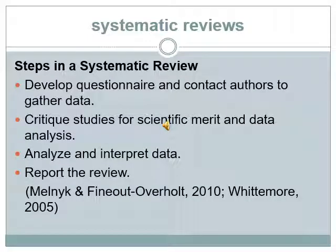So, another step in systematic review, based on Melnyk, Fineout-Overholt, and Whittemore, is to develop a questionnaire and contact authors to gather data. Then the next step is to critique studies for scientific merit and data analysis. Then we can analyze and interpret data. And the last step is to report the review.